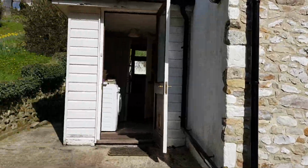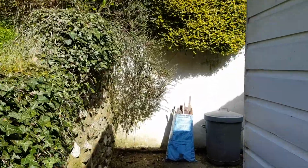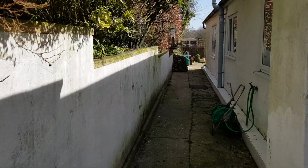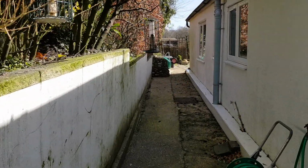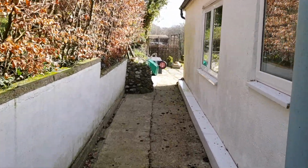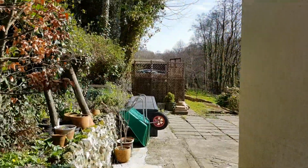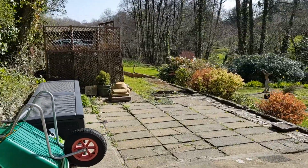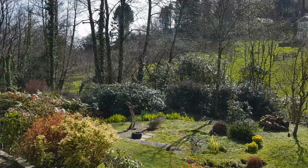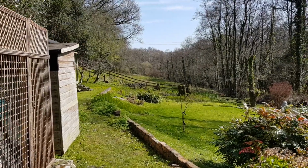I'll take you around the back of the property first, so you can see the boundaries. So this wall on our left, the white painted wall, is the boundary wall at the back, and you can see it's about 5 or 6 feet from the back wall of the house, and then come through to the patio area, garden, and the garden abuts a field at the end.